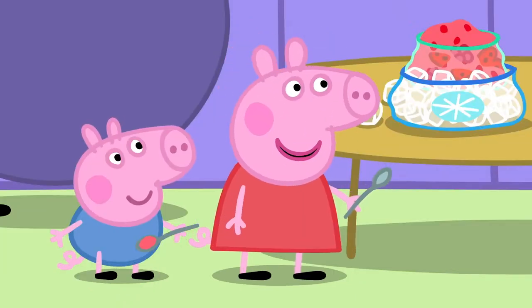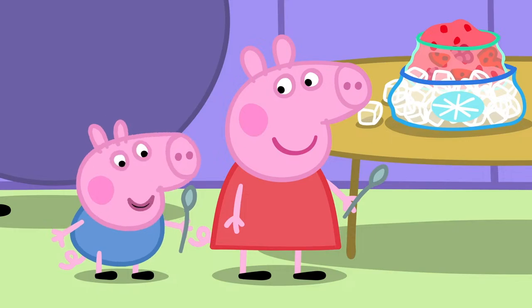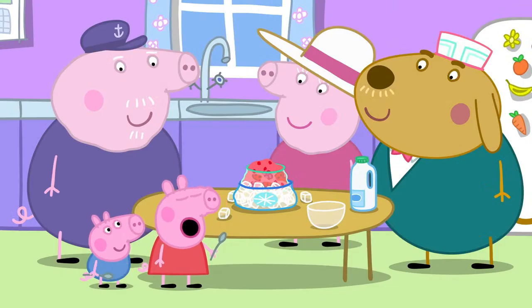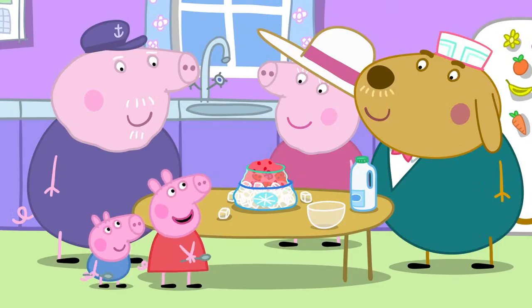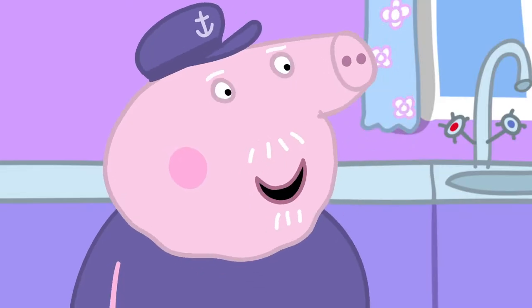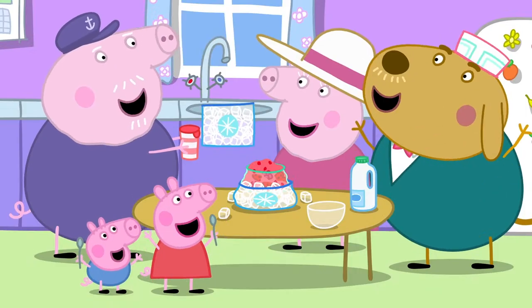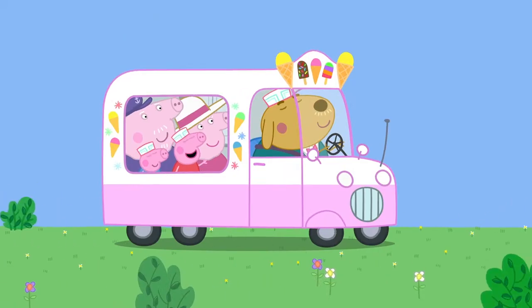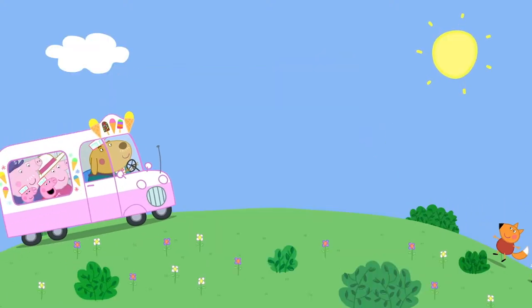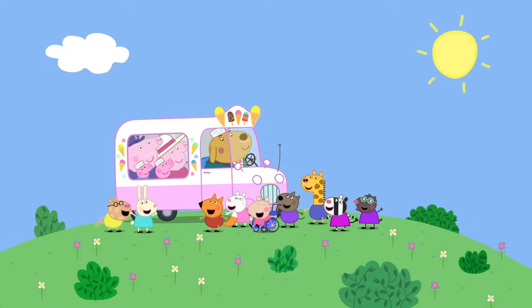Ooh. Mmm. It's the best ice cream in the world. Yum, yum. Granny, can all my friends come for ice cream? Of course they can, Peppa. Oh, in that case, we'll need to make a lot more ice cream. Hooray! Ice cream! The best ice cream in the world! All of Peppa's friends are here for ice cream.